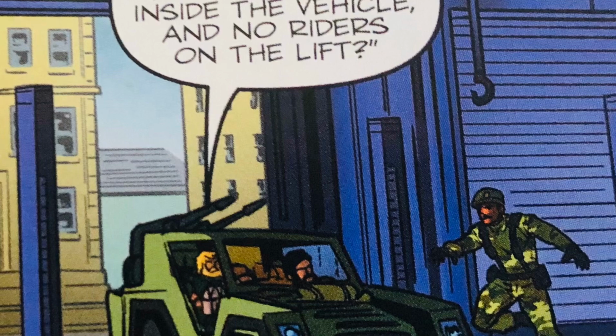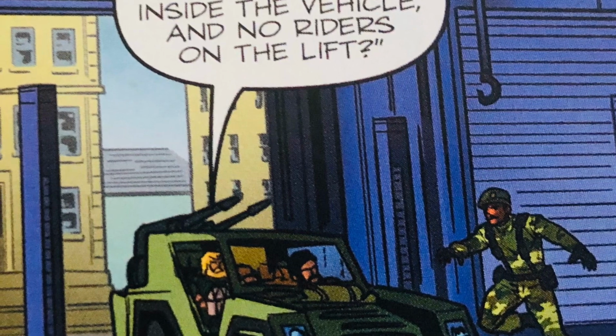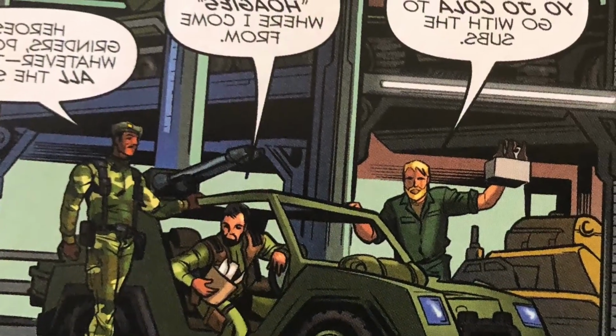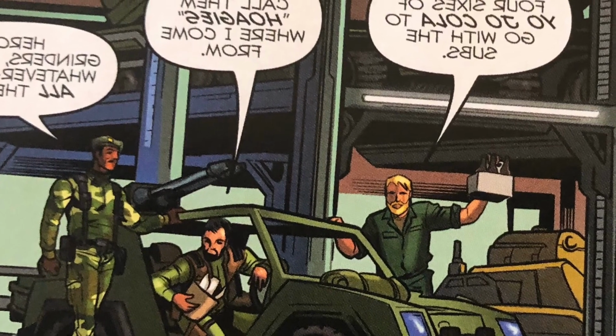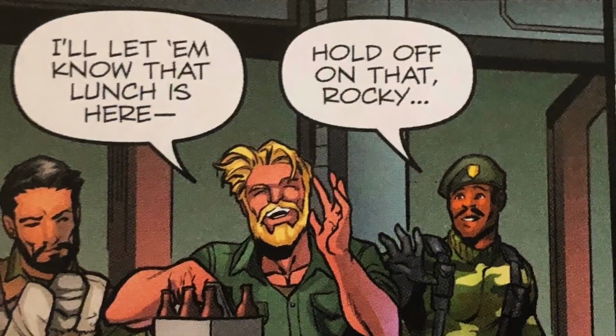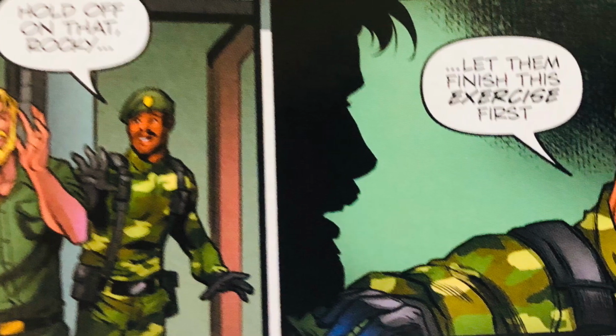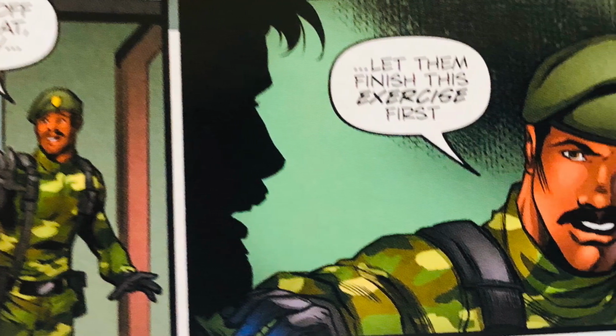Rock and Roll and Clutch give Stalker a hard time because he's like, hey, I'm going to jump on with you. And they're like, hey, isn't that against policy? And then Stalker's like, you know what? I wrote the damn policy. So it's kind of cool to see this lighthearted moment because Stalker is always perceived as by the book and strict. So they call everybody, hey, lunch is ready. But Stalker's like, whoa, wait, they've got to finish this exercise first.